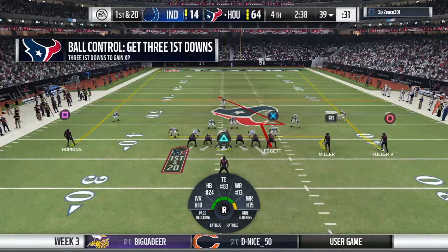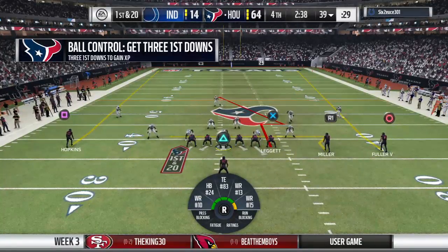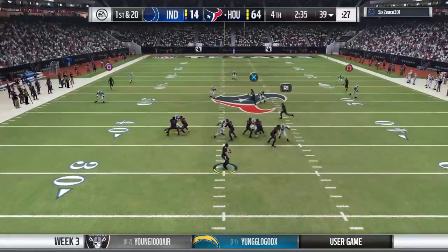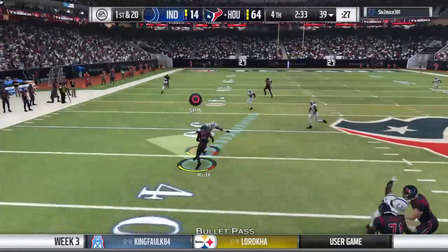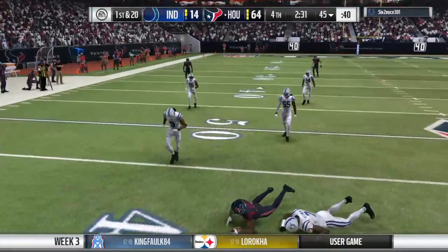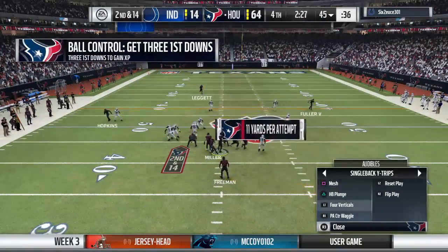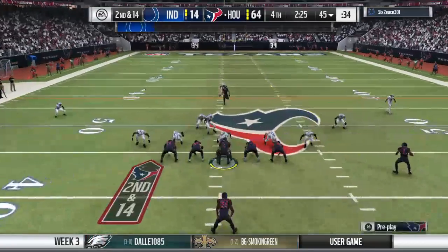Not easily done. They isolate Hopkins on the left side. Looking to throw. And Miller with it over the middle. And he'll be brought down right at the 45-yard line. It'll be a gain of 6, and it'll bring up a 2nd and 14.